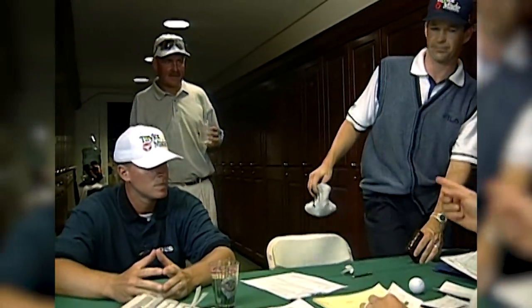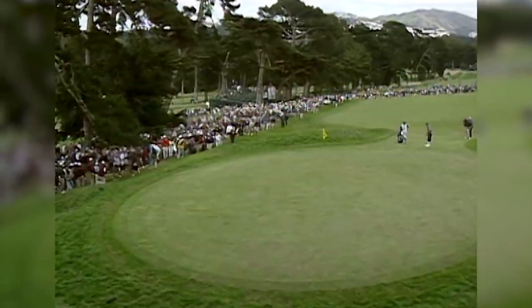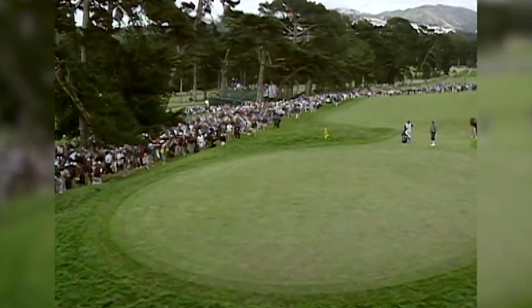Or if Payne Stewart will rally with two to play and win it outright himself. That's possible. He could hole it out on the second shot at 18. It wouldn't surprise me.